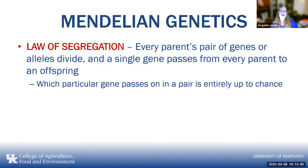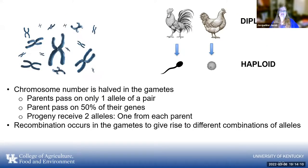So some of the laws from Mendelian genetics, the first is the law of segregation. Every parent's pair of genes or alleles divide, and a single gene passes from every parent to an offspring. And which particular genes of the pair that get passed on is entirely up to chance, which sperm fertilizes which egg. So this just gives you an example. The chromosome number is halved into the gametes being the reproductive cells. Parents pass on one allele of the pair, so they're passing on 50% of the genes. The progeny receive two alleles, one from each parent, and recombination can occur in each of the individual gametes to give rise to different combinations of alleles.